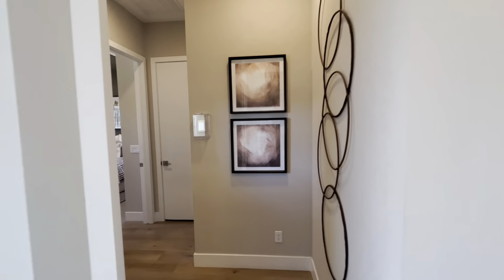Got walk-in closets, pretty standard. Really nice man-made flooring here. And the other bedroom, we got some wallpaper, a little bit of woodwork down the center. So again, just giving it some depth, dimension, another walk-in closet. All right, bedrooms are pretty much standard, and there's a shared linen closet right there in the middle too.